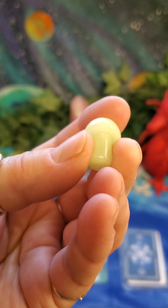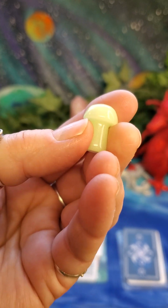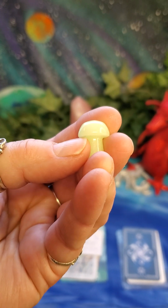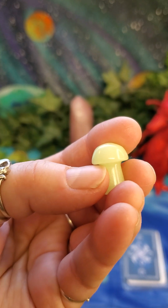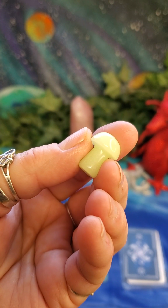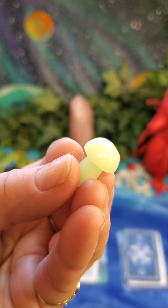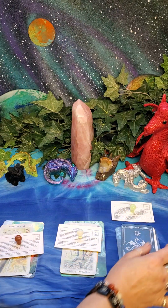This is a heart chakra stone. So it can help you with things like love, confidence. It can help you attune to the needs of others, that sharing of the heart. But remember, you come first, not in a selfish way, but in a self-loving way. Okay? So that is your stone.